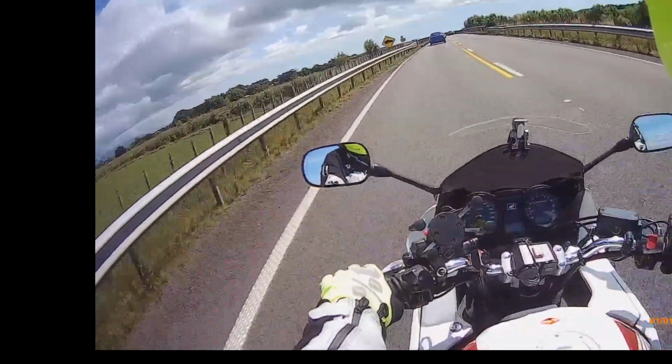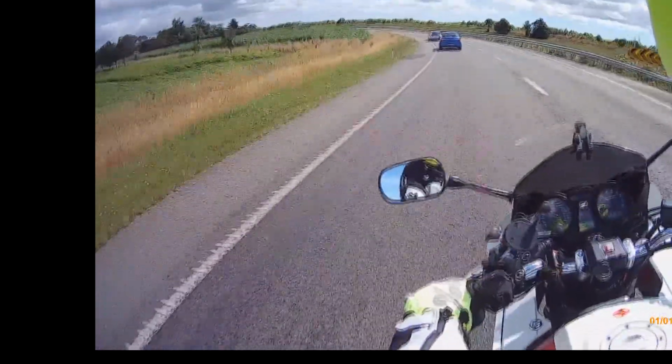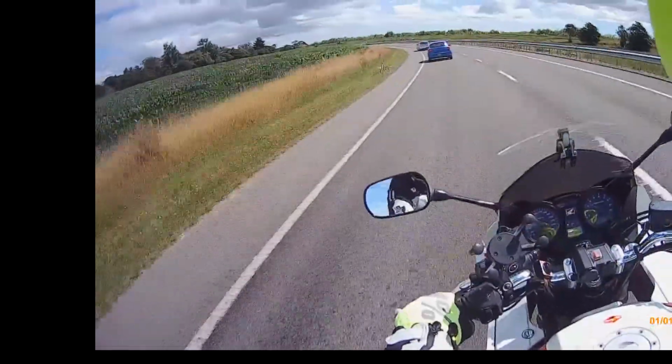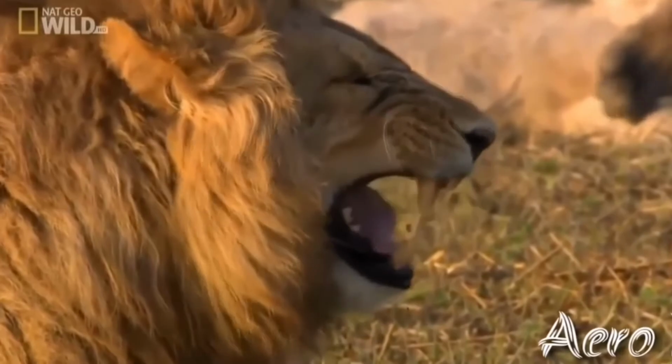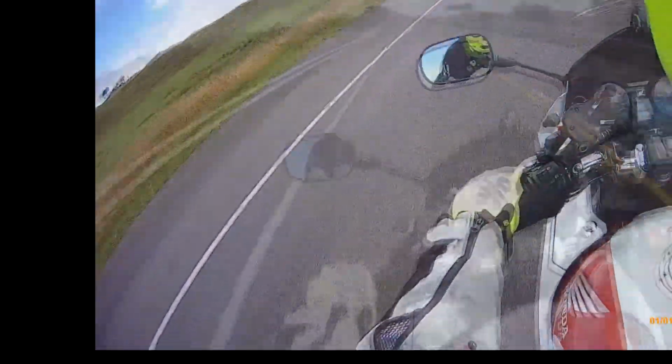Wish I had a visor right about now. Wish I had a better ventilating helmet right now. Oopsie. Hand slipped off the clutch.